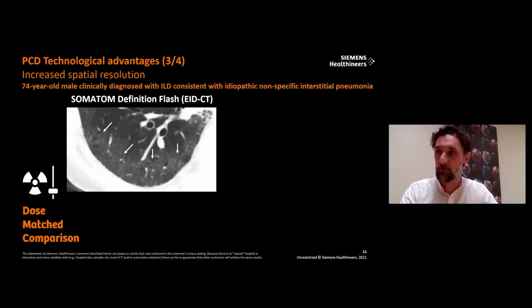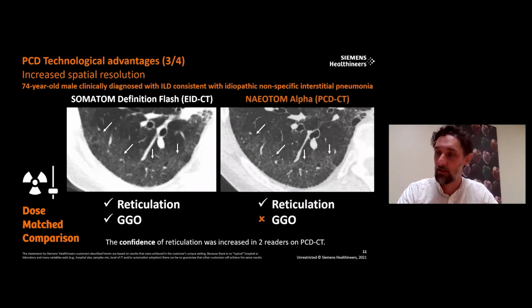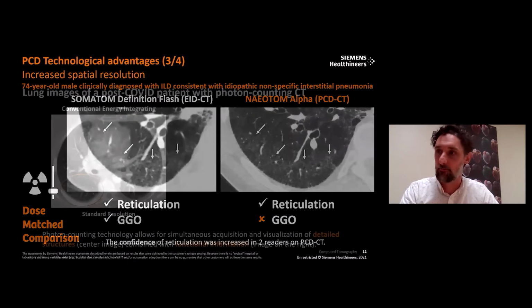Another scan: a 74-year-old male, diagnosed with interstitial lung disease consistent with idiopathic nonspecific interstitial pneumonia. I'm not a physician, by the way, so this is from our clinical colleagues. You can see the resolution here, and the query was, is there reticulation or ground glass opacity? Looking at a photon counting scan, we can see that there isn't any ground glass opacity, just reticulation. Obviously this is a marker for interstitial lung disease, and the confidence of reticulation was increased in 2 readers using photon counting CT.